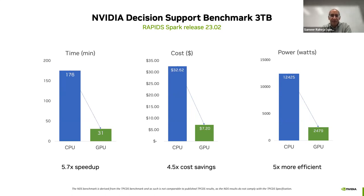We do have some users who have real constraints in their on-premises cluster, where they have reached the limit of power usage in their data center. And in order to get more out of their data center, they are removing CPU nodes, but adding GPUs to existing nodes so that they can conserve power in their cluster.